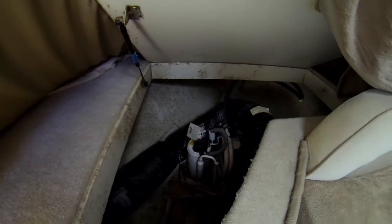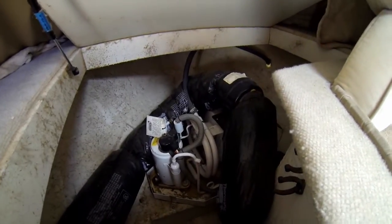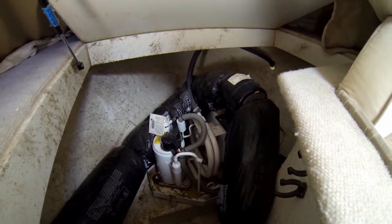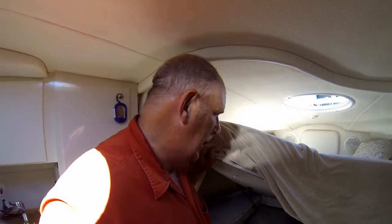So here we go. I'm in the boat, in the V-berth, and yes, I got my hat off, it's hot in here. This is the actual pump. It's probably a little dark for you to see, but what I got to do is find the input and the output of the hoses there, so I know where the water is coming from and where it goes out to. And we'll see if this thing works.